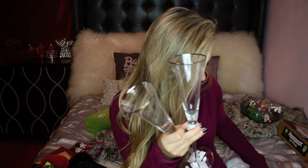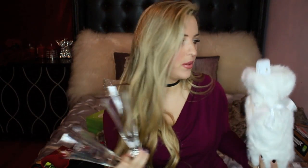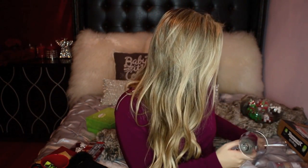And I also went to Pier 1 and found these gorgeous crystal detailed champagne flutes. So I'm going to be giving these along with this really nice bottle of champagne to a friend of mine that just got a new apartment. And I think anyone who's in like that young adult stage of getting their own place, they would love to have glassware, especially something really cute and meaningful. And every time they use it, they will think of you.